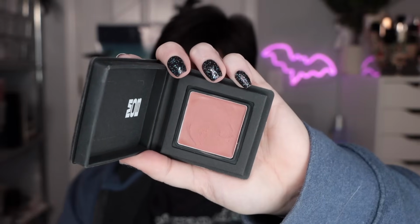So what I've got going on otherwise, my blush is the Mob Beauty Clay Blush. It's beautiful. M72 is the shade. I would have never, ever thought that this was a good shade for me, but I really like it. So here's to trying new things, because you might just enjoy something new.